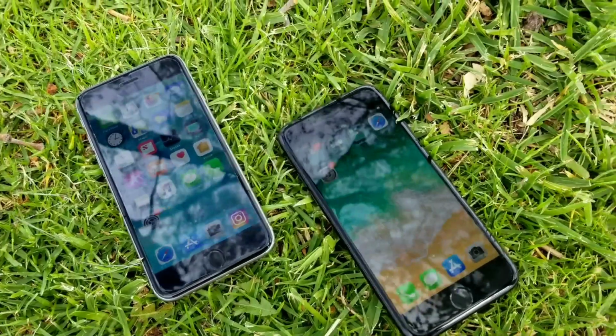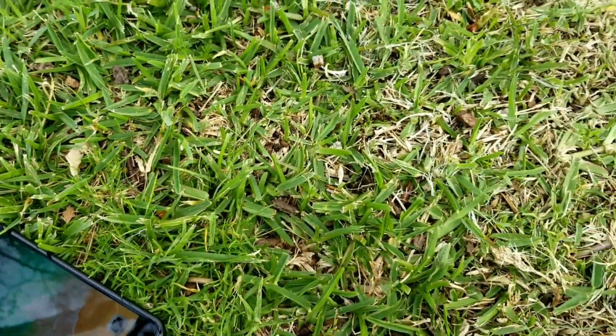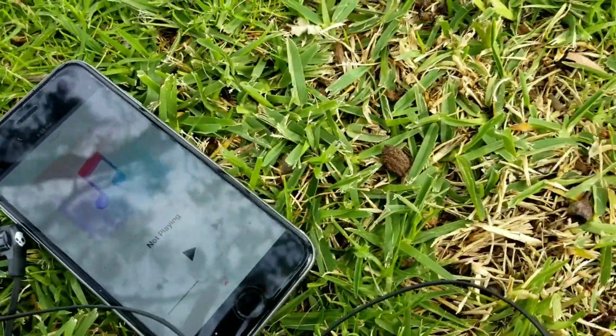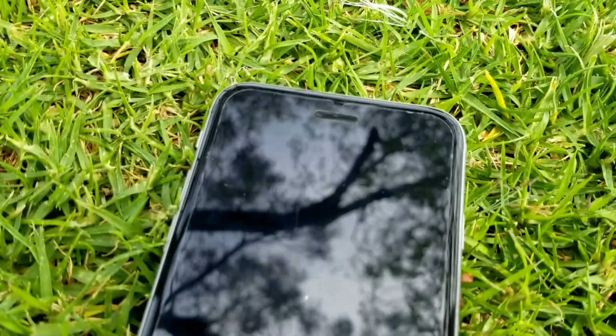My final thoughts? In my opinion, the 6S is the clear option here. Not only is it cheaper and easier to find, but it even still boasts a headphone jack and comparable specs, along with being fairly reliable. The iPhone 7 just has too many setbacks to make it the clear option.